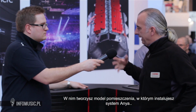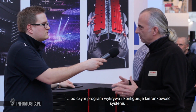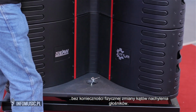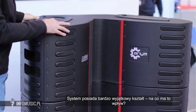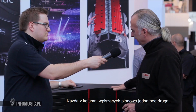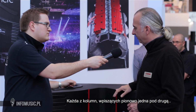So you create a room model, you deploy Anya into the venue, and then the software determines the proper directivity of the system without ever having to angle or physically shape the system in the vertical path. Okay, this has a very unique shape, right? Yes. And this affects in? Yes, so basically each column, again, hangs straight when you fly it into the venue.